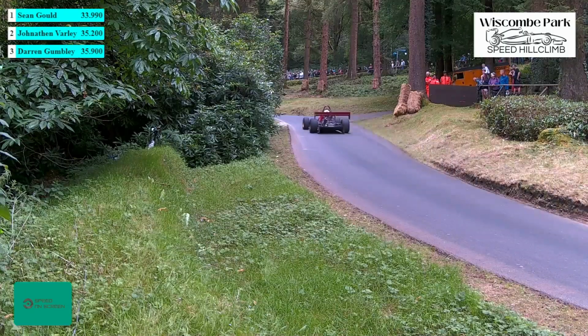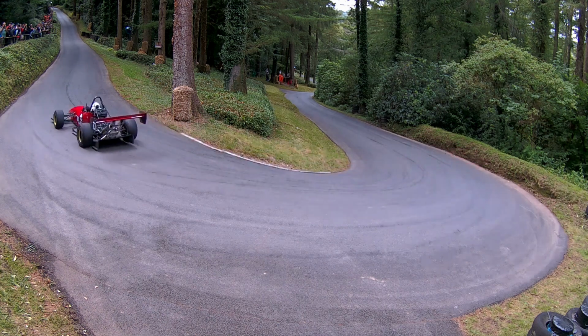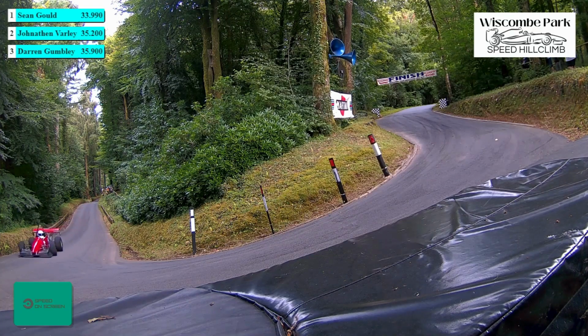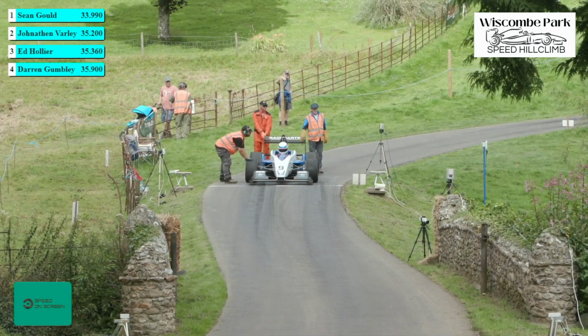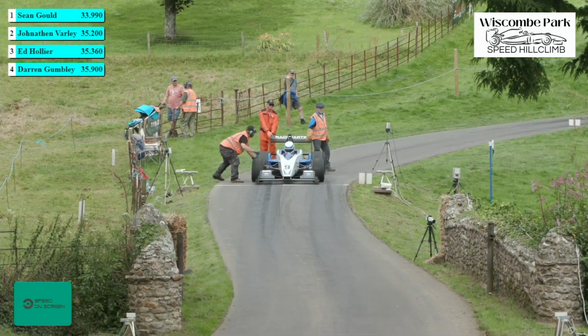No, Ned, he's using all the track. He's using the edges of the road. He's a bit of oversteer going out of the corner, gets the power down. Really quick gear changes, and now he's on the brakes. And Martini. 35.36. 35.36. Paul Hames next to run, coming down to the line.